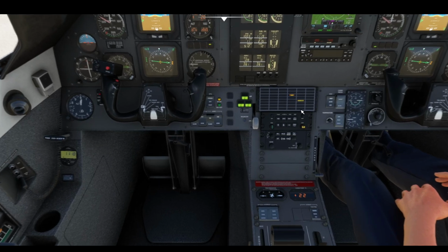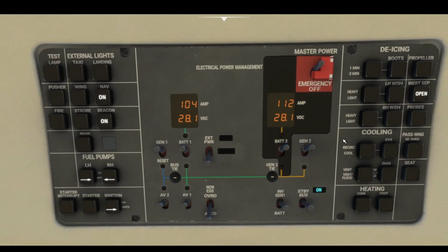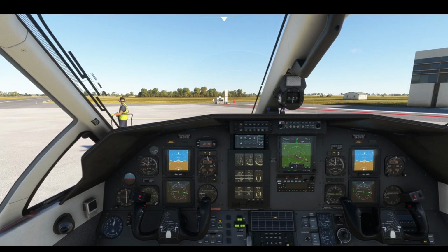Cool. Getting our warning here about AOA de-ice, which means gotta get the probes on. And gotta get the buttons out. There we go. Okay, so outside of that, we have cooling and heating is required. EPS is out. Flaps 15 push test is done. Avionics is set.